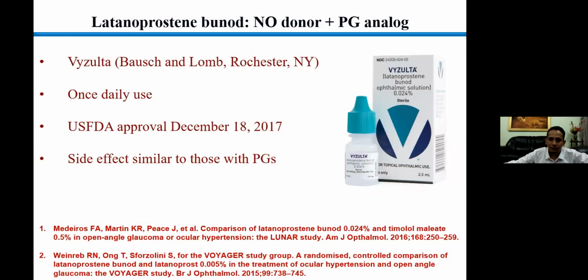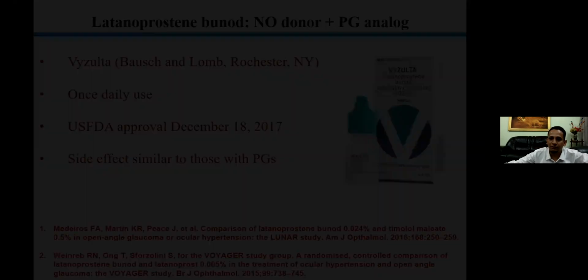Latanoprostene bunod is US FDA approved, available in the United States since the year 2017 under the brand name Vyzulta, and it has been approved for once daily usage. The side effect profile is similar to that of the other prostaglandin molecules.